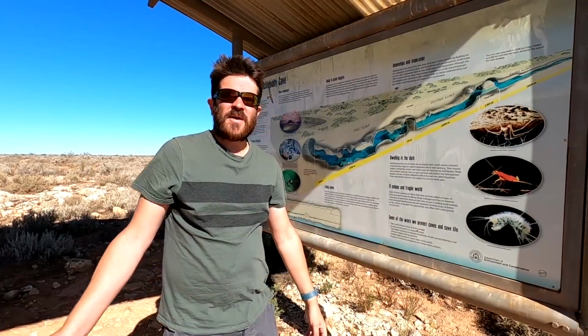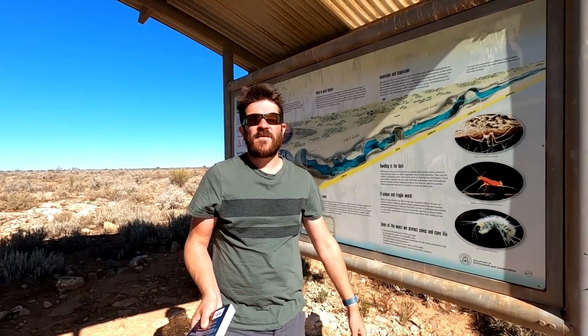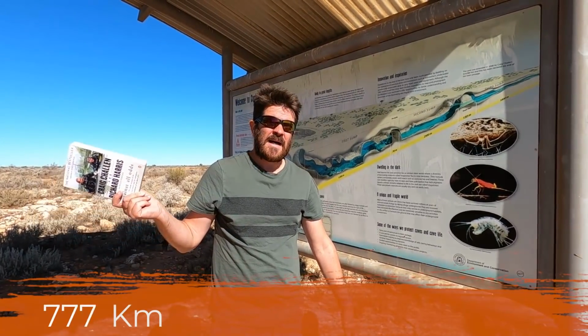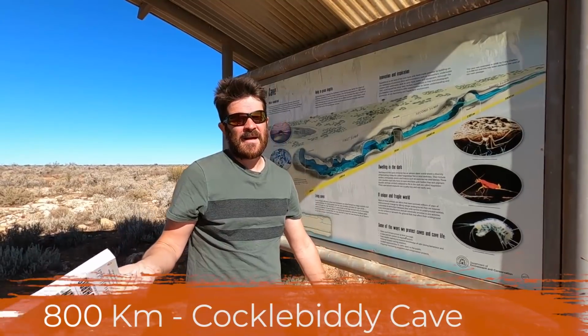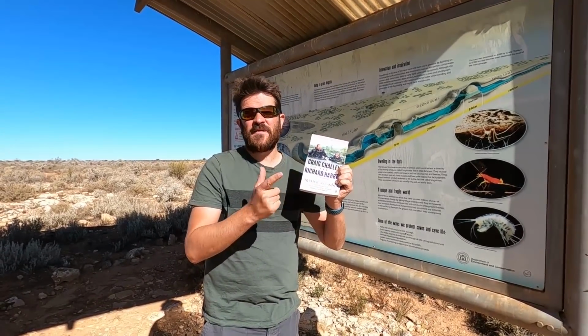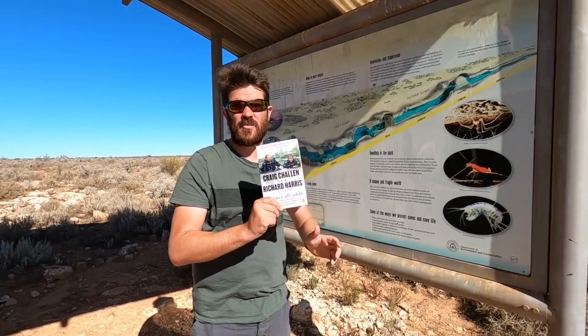Okay, so as we make our way across the Nullarbor, there's one place I really wanted to check out. A little bit off the beaten track, and it was a beaten track coming in, the road was terrible. But we're here at Cocklebiddy Cave. Now I've been reading this book, Against All Odds, and if you haven't read it, get out there and get it. Recommendation, read it, it's a really good read.